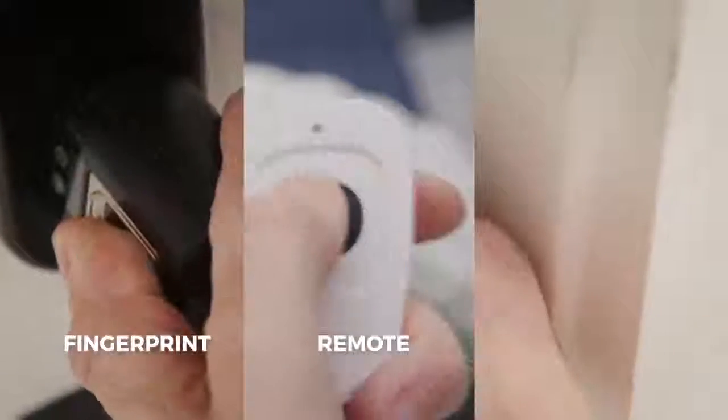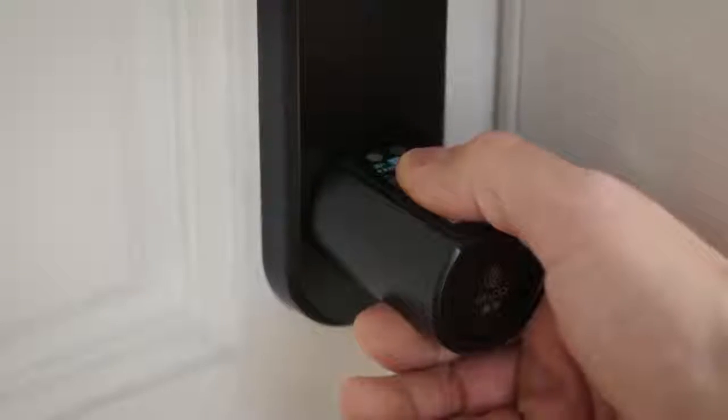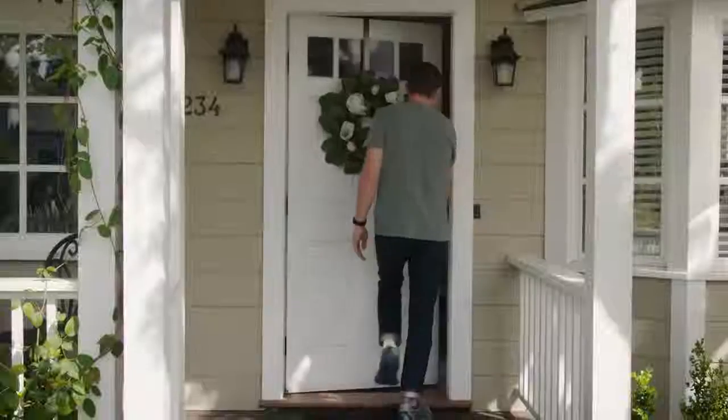WELOCK is the keyless smart lock you can access by fingerprint, remote control, and smartphone app. Simply register your fingerprint, and you'll never search for your keys again.